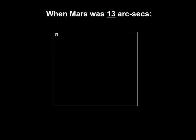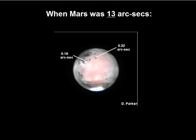Okay, well, here's Mars back in, I don't know, 97 or something. And these are real features. These are 0.16 arc seconds, 0.32 arc seconds. So we're already past the Dawes limit. And you have to remember that Dawes was a double star observer, and he was talking about 2 bright points on a black background. And we're talking about lines and all kinds of different things, dark things against a bright background, specifically in planetary work.